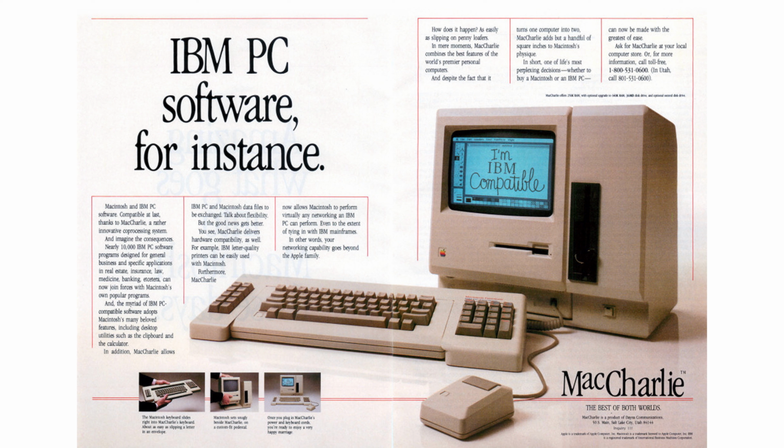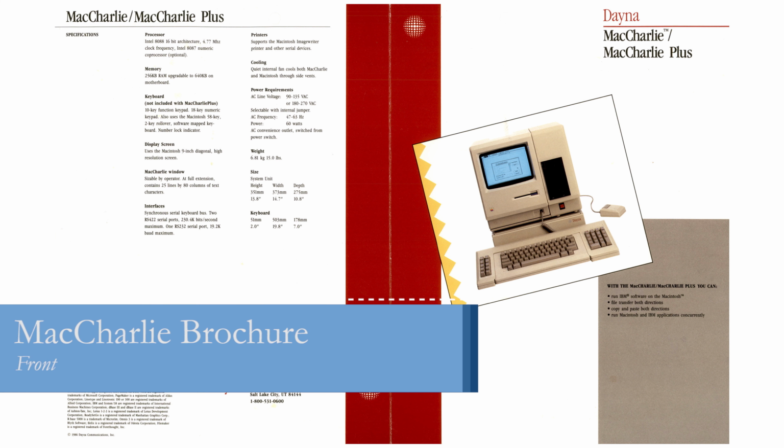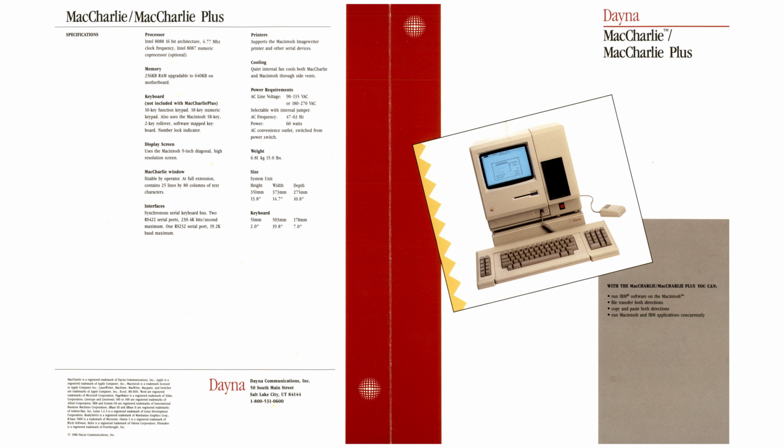So for example, the MacCharlie could have assisted a Macintosh-only shop that may have had partners or clients that were mainly IBM PC shops, and both needed to work on documents together. The MacCharlie also allowed information to be cut and pasted between IBM and Mac documents if one were running a word processor, for example, on the IBM MacCharlie side to the Macintosh side.